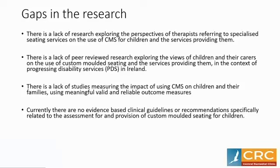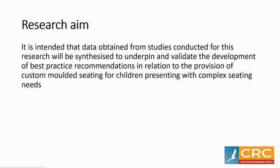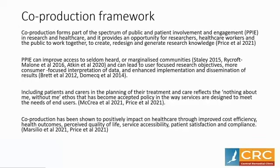As well as this, there's a lack of studies measuring the impact of molded seating on children and their families using meaningful, valid, and reliable outcome measures. And there is no evidence-based guidelines or recommendations specifically related to the assessment for and provision of molded seating. It's intended that data obtained from studies in my research will be synthesized to underpin and validate the development of best practice recommendations in relation to the provision of custom molded seating for children.